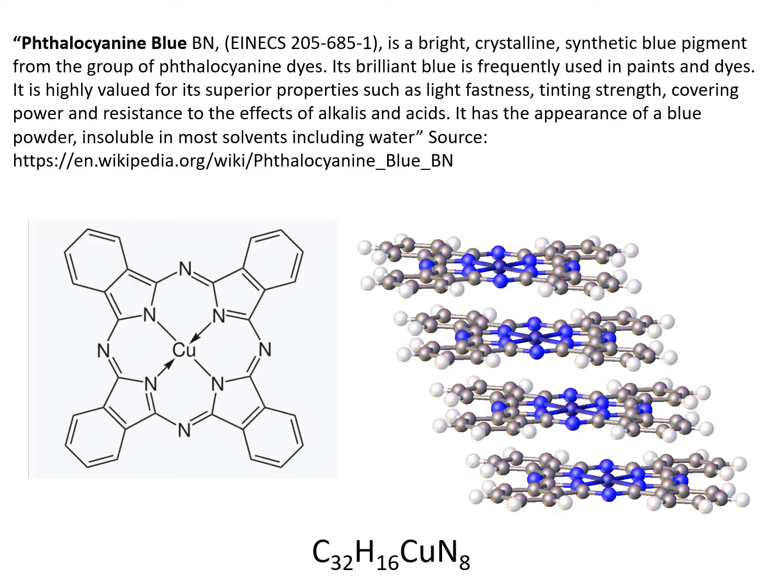Here are two drawings of the structure of this organic molecule phthalocyanine. It's C32H16N8 with a copper atom within the molecule, and it's that copper with the ligation of these lighter elements around it that gives the strong blue color. There's also nitrogen in here. And it turns out that phthalocyanine was discovered, as I'd mentioned, in the 1930s.